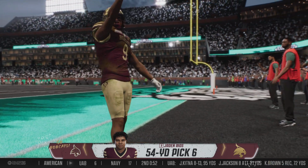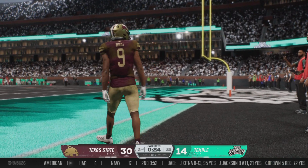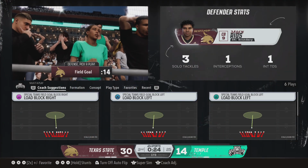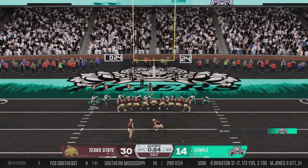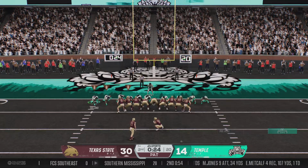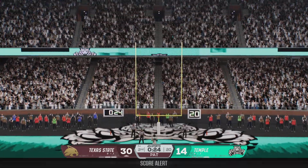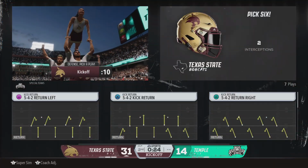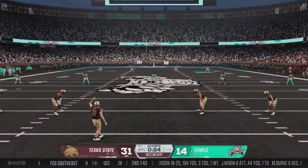Touchdown, Bobcats. Look, I know it's only the second quarter, but we're starting to see a pretty significant gap develop between these two teams right now. No doubt. When your defense is scoring, your offense is scoring, good things happening for your ball club. This defense on point, reading their scouting report, making big plays. And he tacked on the extra point.